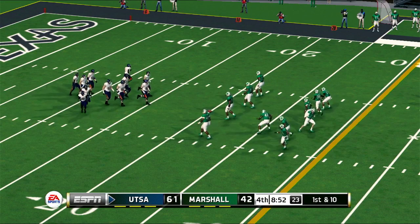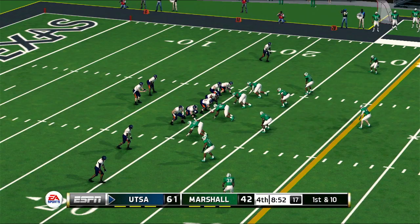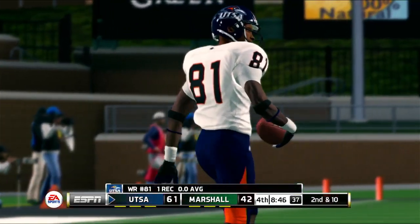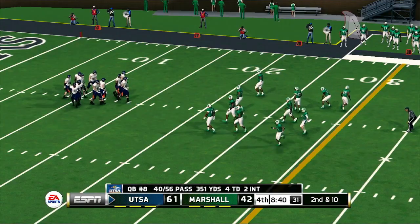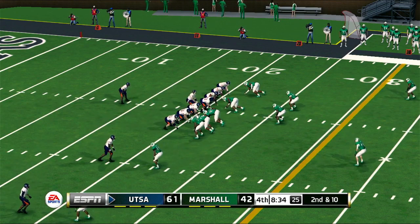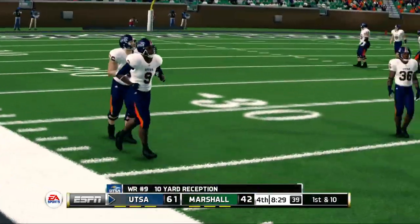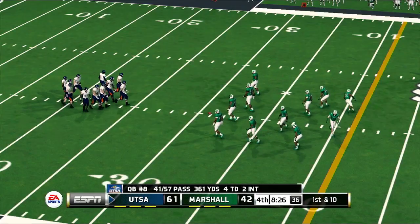From their own 20-yard line, it's first down. Here's the throw, and I don't think he got anything on that. No gain on the play. That makes it second and 10. To his man on the screen, and he's shoved out of bounds at the 31-yard line. That one goes for good yardage and a first down. Yeah, that's just a nice gain on second down.